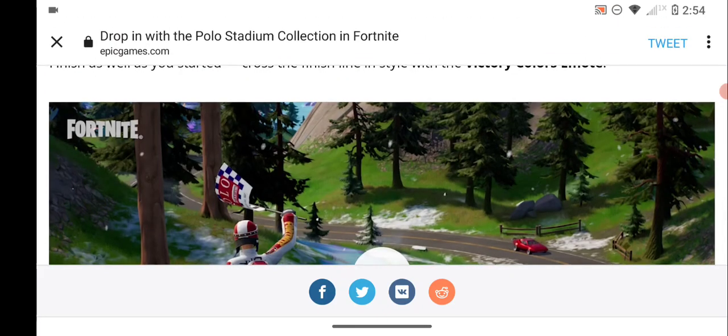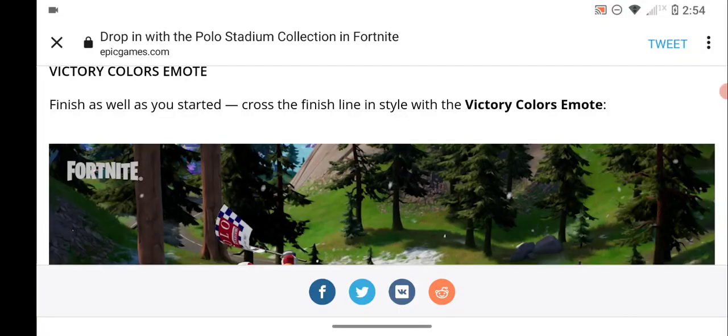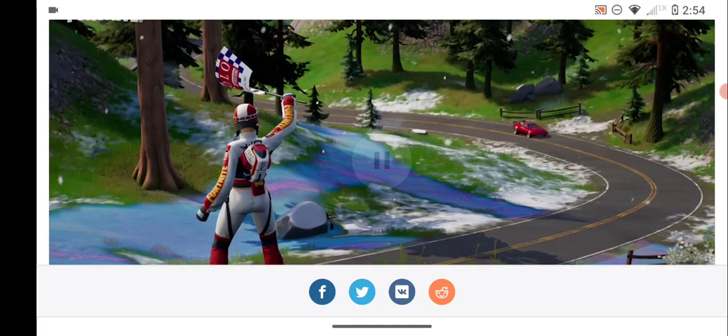Victory Colors emote. Finish as well as you started. Cross the finish line in style with the Victory Colors emote.